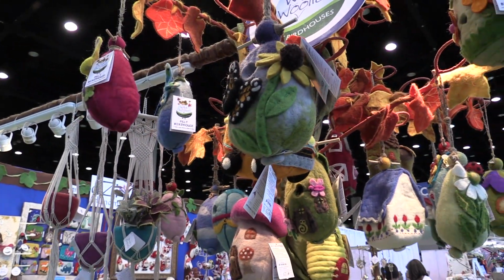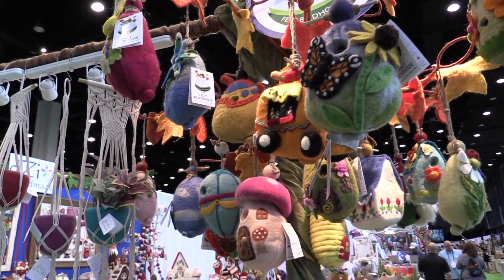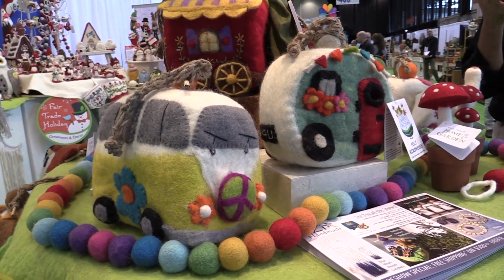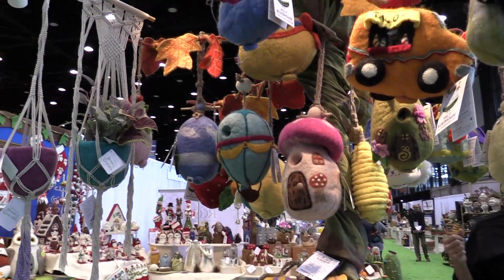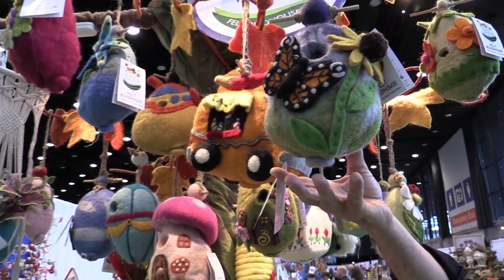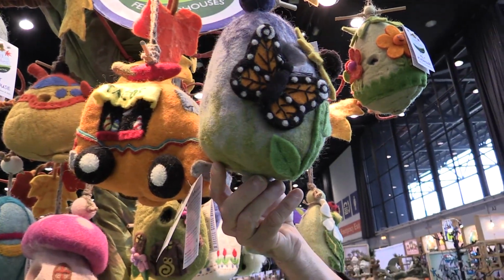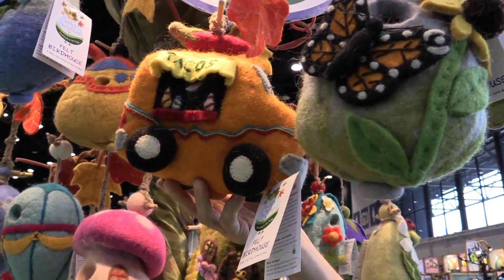A charm. And the secret with these is these are fair trade, handmade felt products, birdhouses, and loads of other things made actually in Kathmandu by 400 women. And there's all kinds of cool designs. This is their best seller, because it's got a sunflower and a butterfly, who doesn't love that? But if you want a little more funky fun, how about a taco truck?